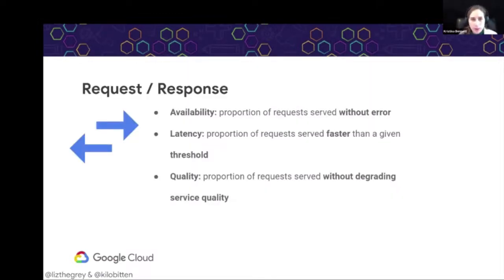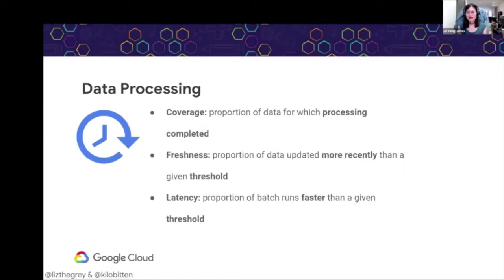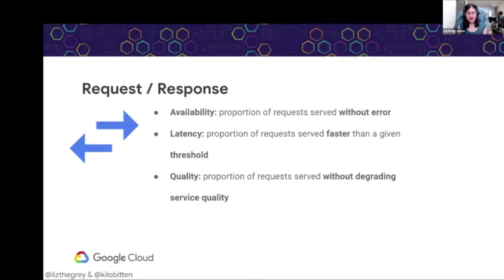For a request and response synchronous interaction, such as an interactive web page or a synchronous interface, a successful enough interaction would usually be measured in terms of availability, latency, or the quality of the response that you got. Did it respond? Was it fast enough? And when it responded to you, was it correct and complete? So let's talk through an example of that. For the case of a request response service like a shopping website, what would be an example of availability, latency, and quality?